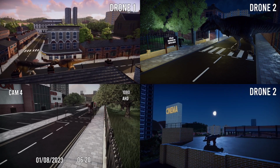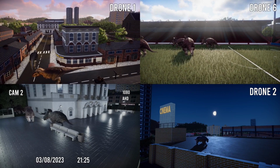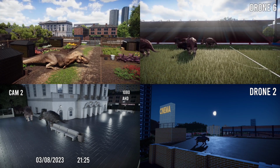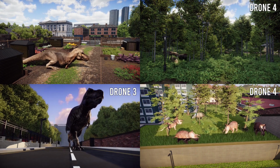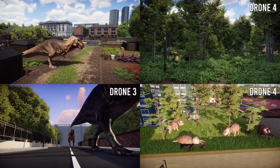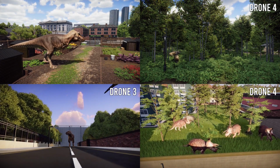It remains to be seen how the human visitors will affect the dynamics, and how the risks are managed for both humans and prehistoric animals alike. Filming will continue with the drones and CCTV over the coming months, and we hope you'll tune in when we bring you the results, in part 2 of Prehistoric City Hailston, coming soon.